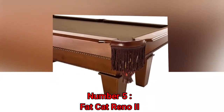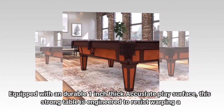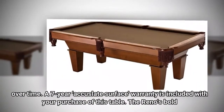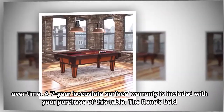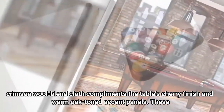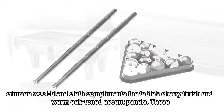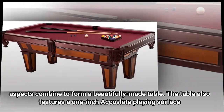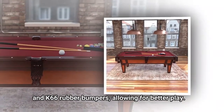Number 5. Fat Cat Reno 2. Equipped with a durable 1-inch thick AccuSlate play surface, this strong table is engineered to resist warping over time. A 7-year AccuSlate surface warranty is included with your purchase of this table. The Reno's bold crimson wool blend cloth complements the table's cherry finish and warm oak-toned accent panels. These aspects combine to form a beautifully made table. The table also features a 1-inch AccuSlate playing surface and K66 rubber bumpers, allowing for better play.